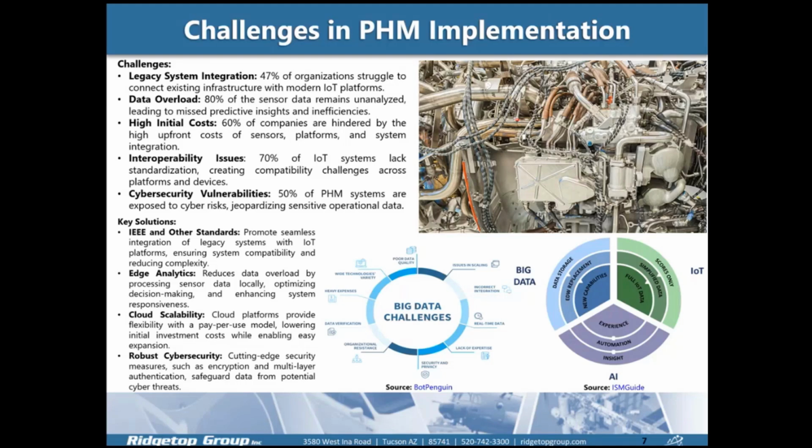Next, implementing a PHM system can be expensive, with 60% of companies citing high costs as a major barrier. This includes the cost of installing sensors, acquiring necessary analytic software, and setting up the infrastructure to handle data. For many organizations, the upfront costs can be a deterrent, even though the long-term savings from optimized maintenance and reduced downtime are substantial. To solve this issue, scalable cloud platforms provide a cost-effective alternative to traditional on-premise systems. With cloud solutions, organizations can pay for services as needed, reducing upfront investments and allowing for easier scalability. As the business grows, the cloud infrastructure can expand seamlessly without the need for major additional investments in hardware.